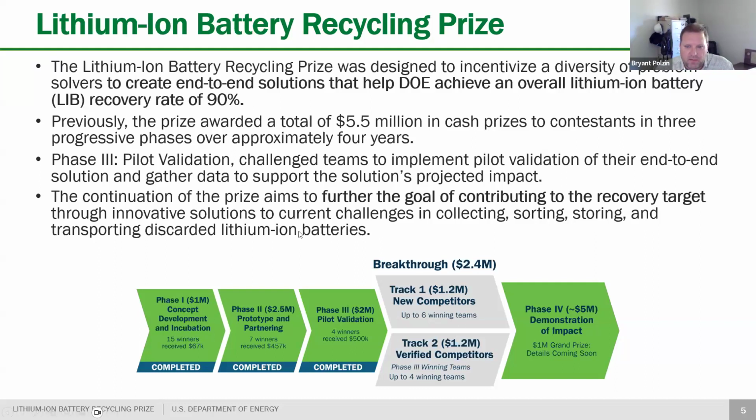And the goal of the prize is to focus on collecting, sorting, storing, and transportation of discarded lithium-ion batteries. So how do we get these batteries from consumers to a recycler so that they could be recycled and reintroduced into the battery supply chain?